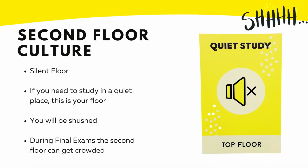Each floor of the library has its own culture. That is to say, some areas in the library have different expectations, especially with regard to noise level. The second floor is really the silent floor. If you talk, your fellow students might shush you, or a librarian could shush you. Move to another floor if you need to talk or make loud noises. If it gets too loud up there, you can come downstairs and tell the library staff at the checkout desk about the noise. We can do the shushing for you.